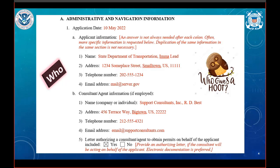We understand that bridge projects can span years. Just let us know if the point of contact or any other information changes, and we'll add it to that case's administrative record. If there's a consultant working on behalf of the bridge permit applicant, we need their information and a letter, electronically preferred, that authorizes the consultant to work on behalf of the applicant. To put an X in any of these boxes that you see here, such as number 5, simply double click the box and then select check.